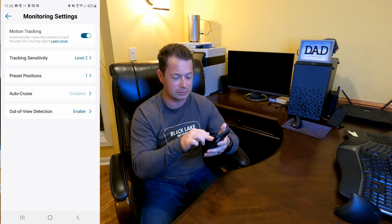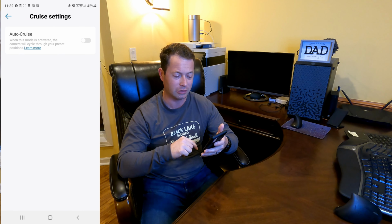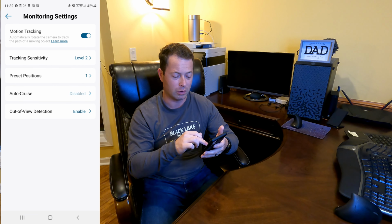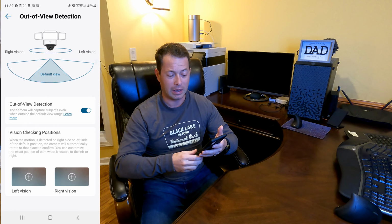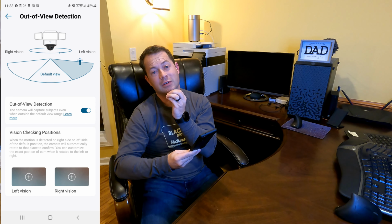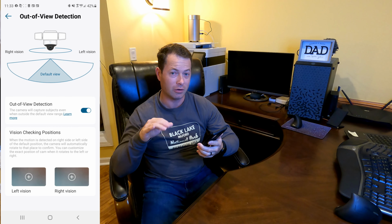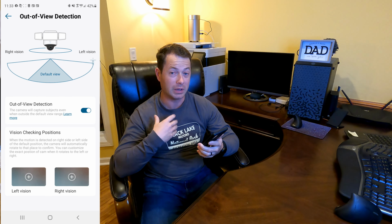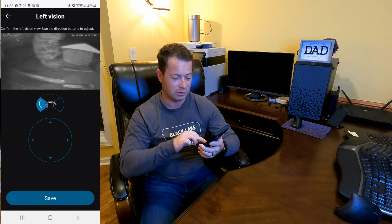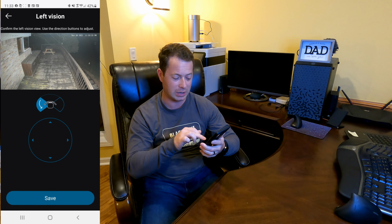You can add more of those preset positions, and then you could have it cruise. That's what this auto cruise is here, where you can tell it to cycle through those different positions at a set amount of time. Out of view detection, this is obviously where the camera is facing one direction. Do you want it to automatically detect motion out of view of that camera? For me, I did, so I turned that on, and then you can see here the left vision. It shows you what it would look at for left vision and right vision.